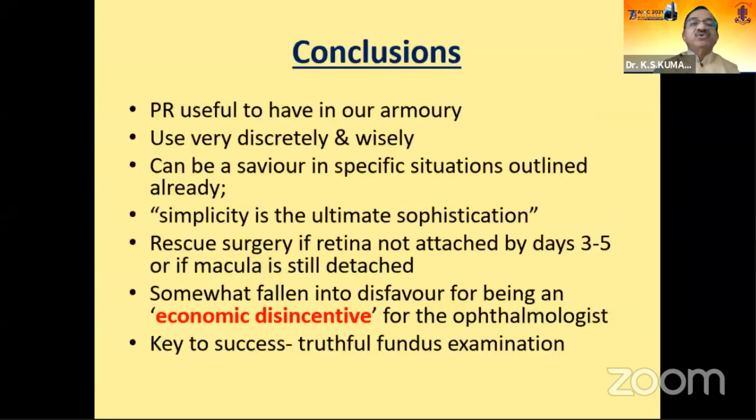It's a very useful tool to have in our armory, but must be used very discreetly and wisely. It can be a real savior in specific situations outlined before, and simplicity, as Leonardo da Vinci said, is the ultimate sophistication. It is a rescue surgery. If we have to resort to scleral buckling or vitrectomy, as the case may be, if retina doesn't reattach by 3 to 5 days, or if the macula is still detached.